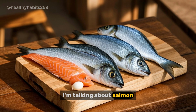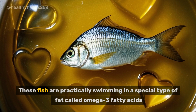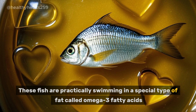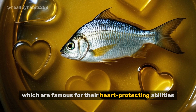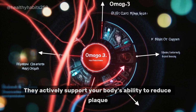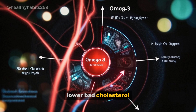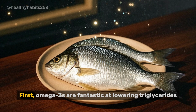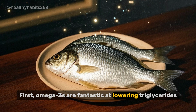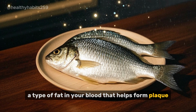Talking about salmon, mackerel, herring, sardines, and tuna. These fish are practically swimming in a special type of fat called omega-3 fatty acids, which are famous for their heart-protecting abilities. They actively support your body's ability to reduce plaque, lower bad cholesterol, and keep your arteries clean and flexible. First, omega-3s are fantastic at lowering triglycerides, a type of fat in your blood that helps form plaque.